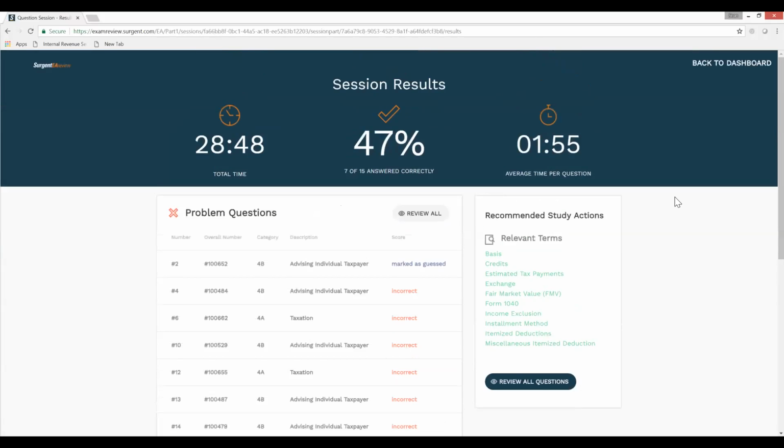All right, and so when you do a practice exam, you can do the same exercise with a practice exam. After you've done the test, you can go to your session results and look at every single question you got wrong. And by doing that, that will allow you to really dial in on where you're having problems. All right, let's go back to our dashboard here.